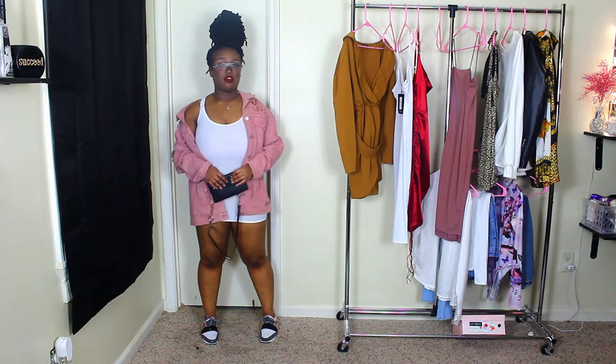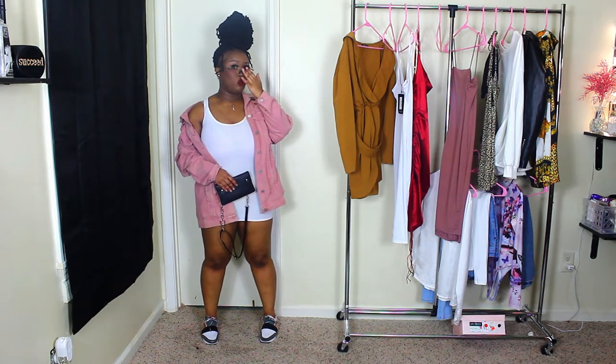Basically, I just have this white tank top dress. Then I just got this jacket from Pretty Little Thing. Y'all, I've had this jacket for literally years. Probably like about 4 years now. So actually, I got it from Missguided, not Pretty Little Thing.